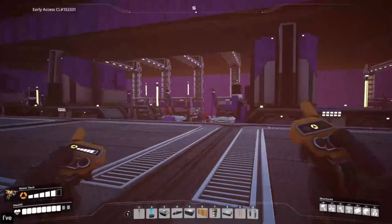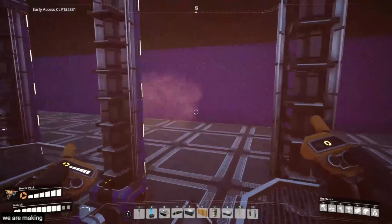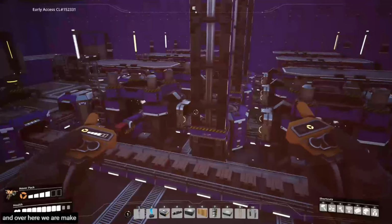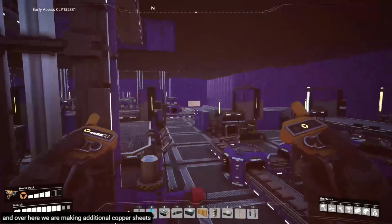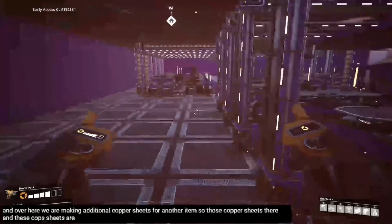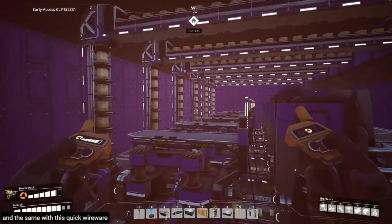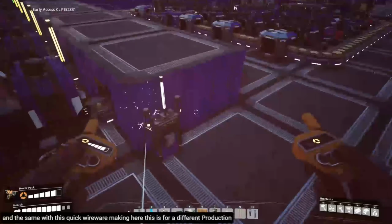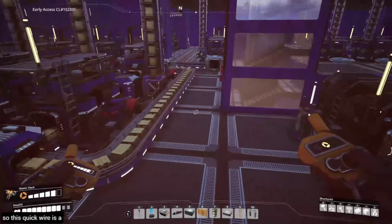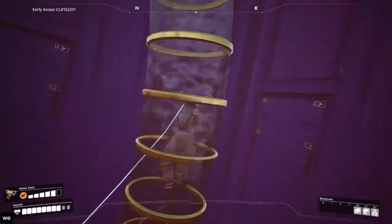Over on this side, we are making some steel pipes. And over here, we are making additional copper sheets for another item. So those copper sheets there and these copper sheets are for different production purposes. And the same with this quick wire we're making here. This is for a different production line. So this quick wire is 360 per minute. We just head up to the next manufacturing level.